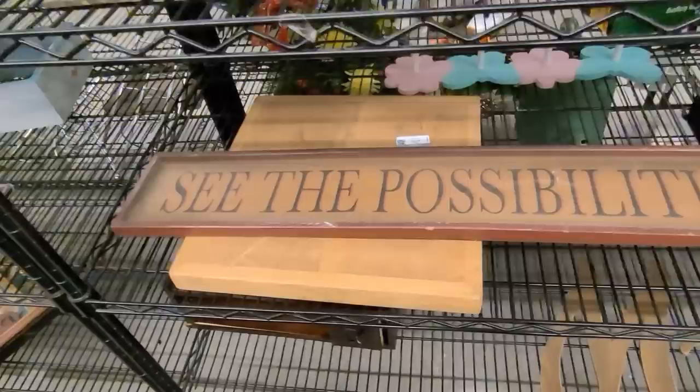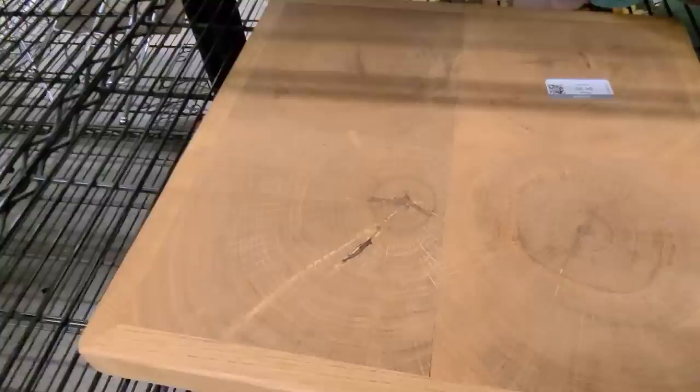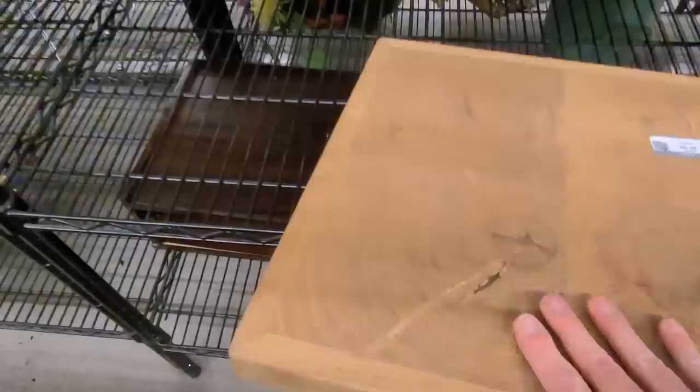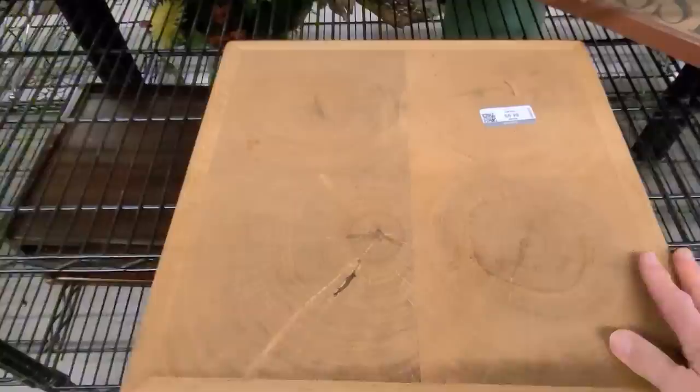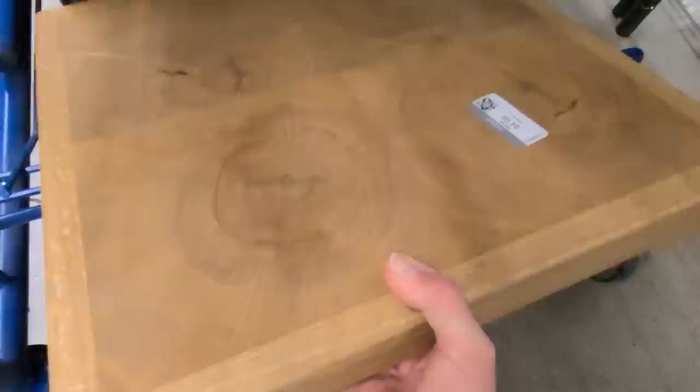I see the possibilities of this gorgeous wood board underneath here. I don't know if you can see, but this is actually a cross-cut of a tree. Look at the grain. You can see the rings. And I know that you should be able to count the rings and see the age of the tree. That is amazing. It is in desperate need of some mineral oil, and I think that I can make it look fantastic. Maybe I will do that as a little project as part of one of my upcoming videos. That would be fun. I'll take that.